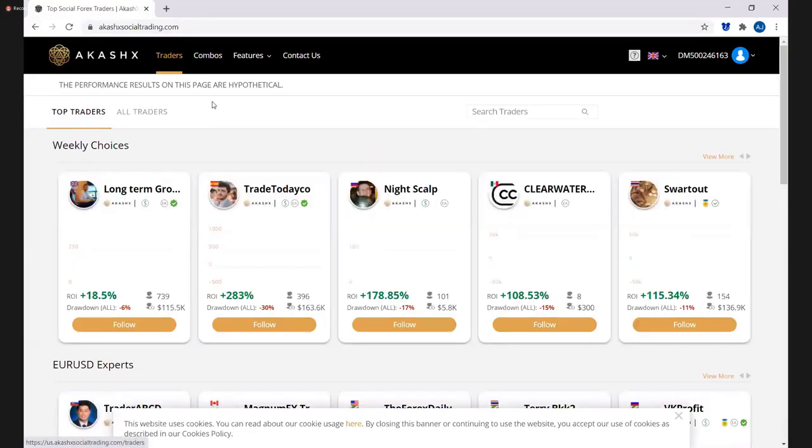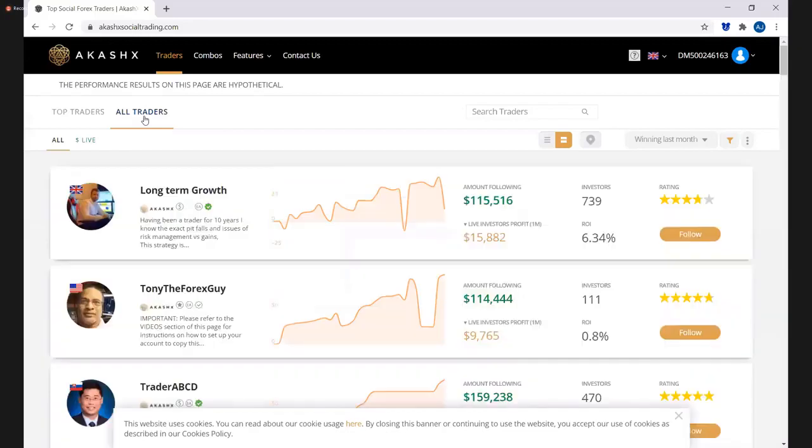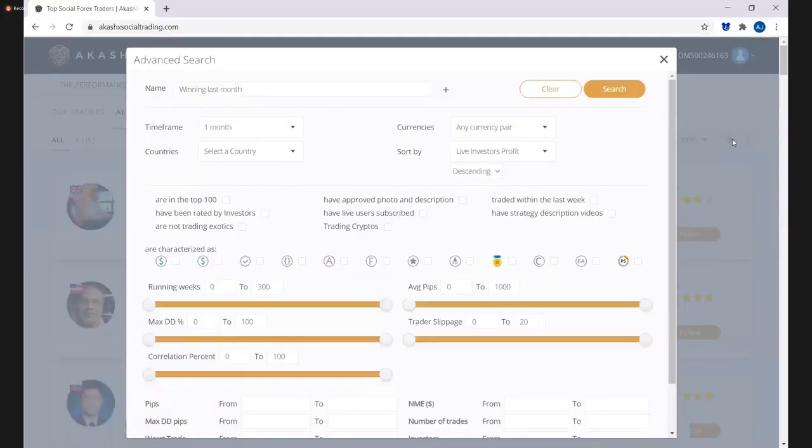So if we go back to the main list of traders here, if you're having a hard time figuring out what trader is going to be good for you, you don't want to spend time going through all these one by one. A nice feature here is this little filter you might see. You can click here to do an advanced search. There's a lot of different categories on here where you can put in specific criteria that you're most interested in, and then the platform will only display those traders that meet the criteria that you've given it.